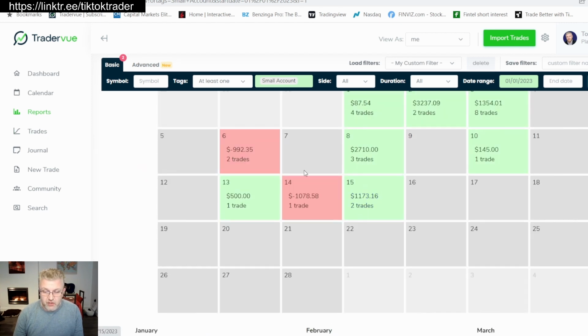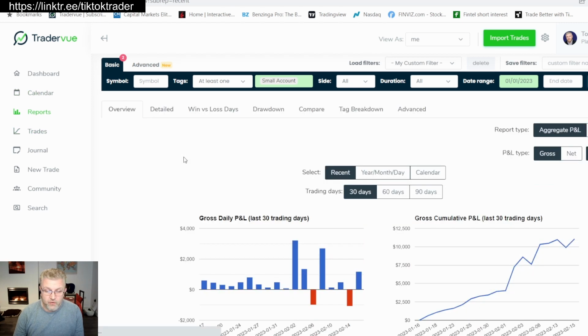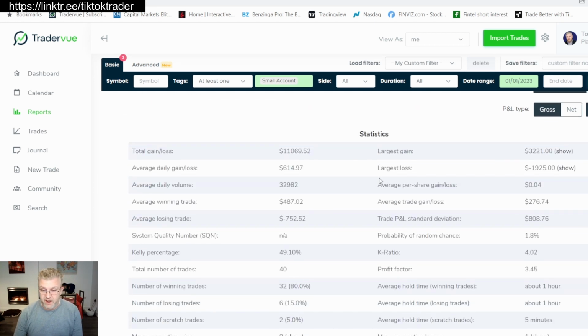We had our first drawdown last Monday, Monday the 6th. We had our second drawdown yesterday, which was 1078. So we've just cleared that drawdown straight away the day after. We're taking 2 trades today. So what does that look like on the overall numbers right now?